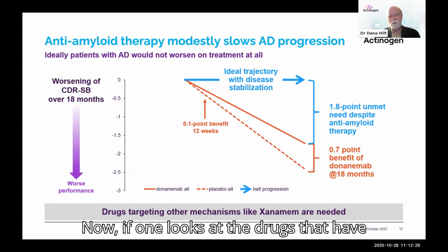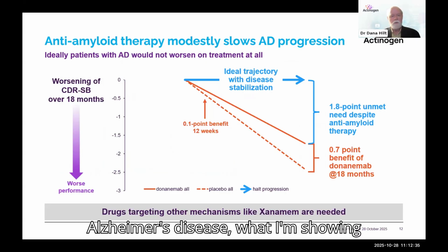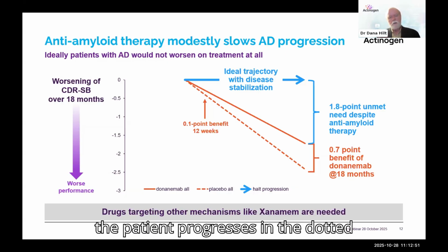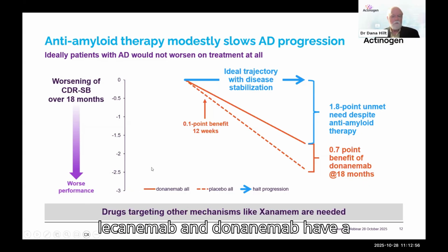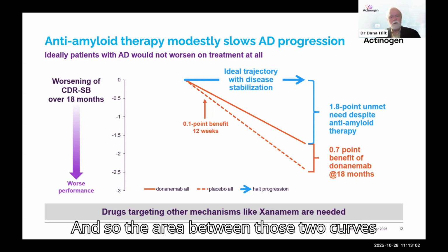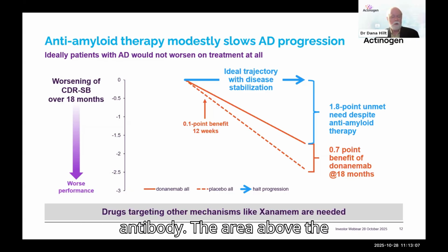Now, if one looks at the anti-amyloid antibody drugs that have been approved in Alzheimer's disease, what I'm showing here is the natural history of progression over time. I'm showing on the x-axis a decrease in the CDR sum of boxes over time as the patient progresses in the dotted orange line. Both lecanemab and donanemab have a pretty modest effect, shown schematically in the solid orange line. And so the area between those two curves is really the benefit of the antibody drug.